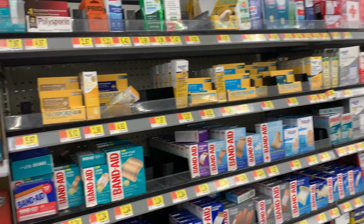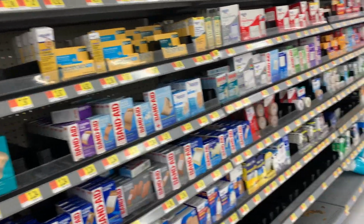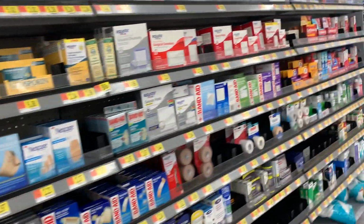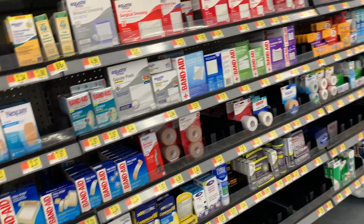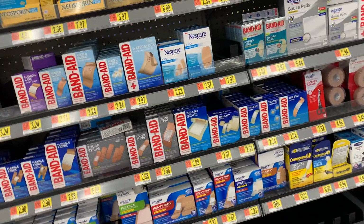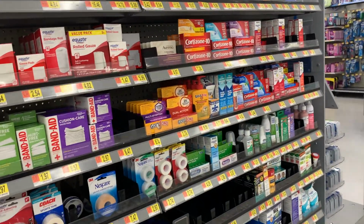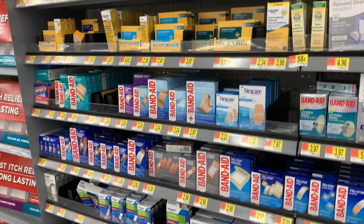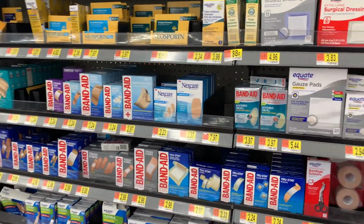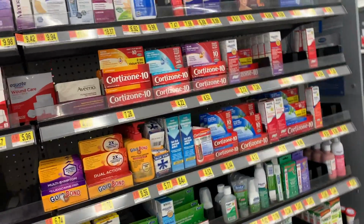Okay, so I wanna see if they got some, I think it's called Arnica gel. May have to ask. But I would like some of that. I was told it helps with scarring after surgery. I do have Neosporin. I have a couple of them at home, so I don't know if I want to buy a fresh one to take with me, or just bring the one I got from home. I'm not sure yet, but I do have some already, so I may just use what I got.